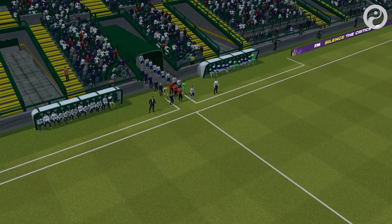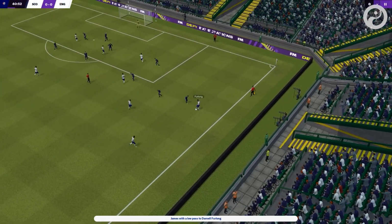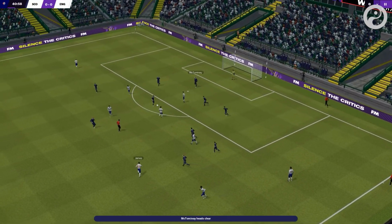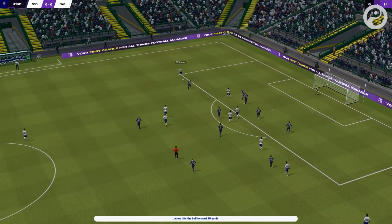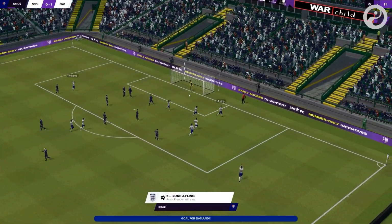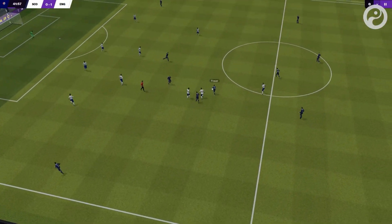Of course, England's group consisted of Scotland, Czech Republic and Croatia, and it was crucial England got off to a good start as they opened the campaign against Scotland. England on the front foot from the start really, and in the end took the lead. Luke Ayling with a fantastic glancing header puts England 1-0 up. But Scotland were keen to bounce back quickly.